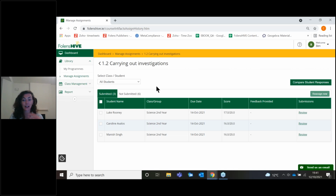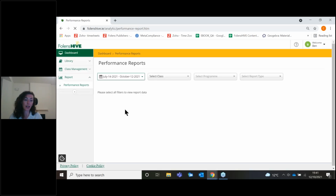Okay, so they're your core workflows of assigning the work, students completing the work, and then you can check on how they've done on that specific homework. The last thing I want to show you is this report feature here. With these performance reports, what we're trying to do is give you the opportunity to check how students are performing across the entire program or all of the work that they have completed.